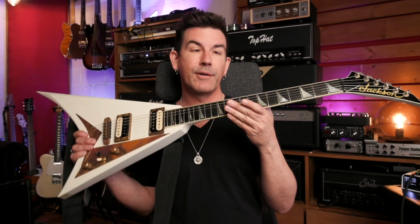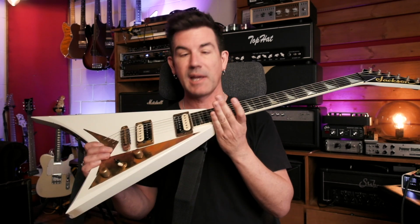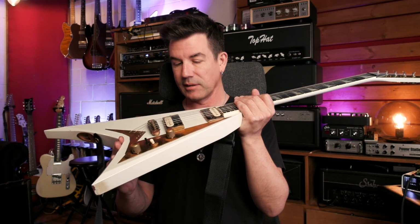So anyways, I feel really fortunate to have gotten to check out this guitar that was destined to be in Randy's hands, and is still around and still kicking ass. This thing is really fun.